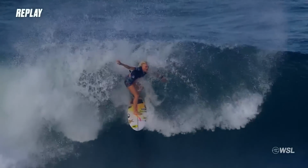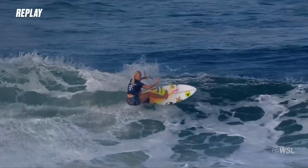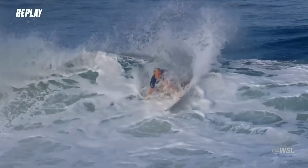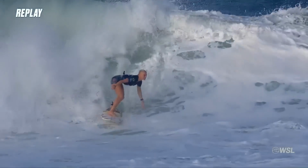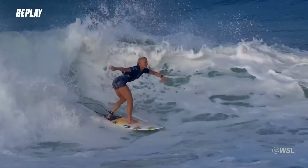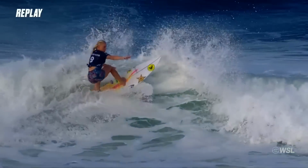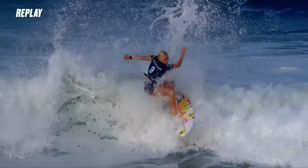Major commitment right there, Kaipo. I like how much speed she had after this. Look at her hair fluttering down the line, just speeding down the line. And that was a tricky section to turn with all that froth on the face. Sharp eye looks good, though. Seems like she has great equipment under her feet, and once again, just getting the completion. She should be getting the better of the exchange right here.